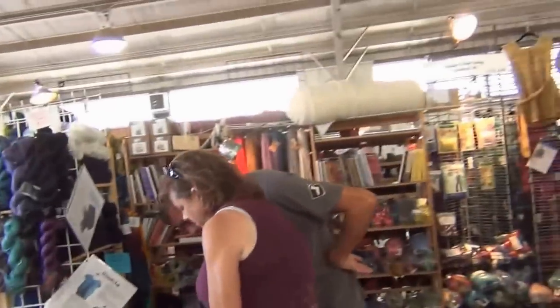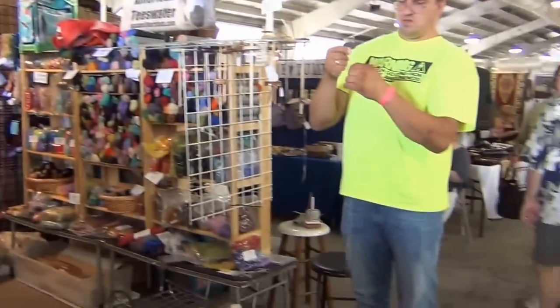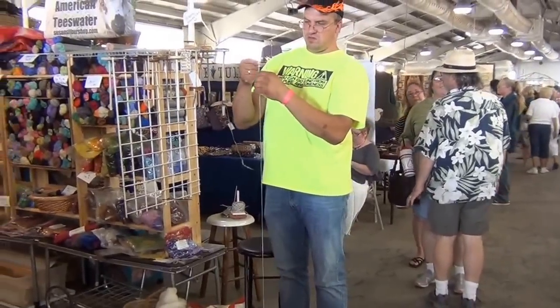I went to the area called Susan's Fiber Shop. We stopped at her place once. So, a guy using a drop spindle.